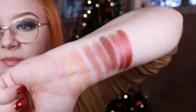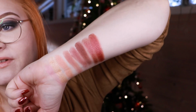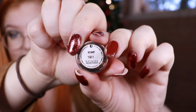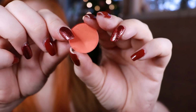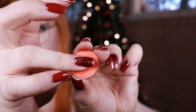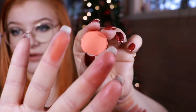Yeah, this one even looks more pigmented. So it's the same reason for this one. It's more of a satin almost, it's not super sparkly, which is why I decided not to repurchase it if I would have to. Now for the ninth one, it's the shadow that is called XO Baby. It's a very stunning orange shade, but it has micro glitters in it. And I mean, it's a very pretty shadow, but I have one that's basically the same.